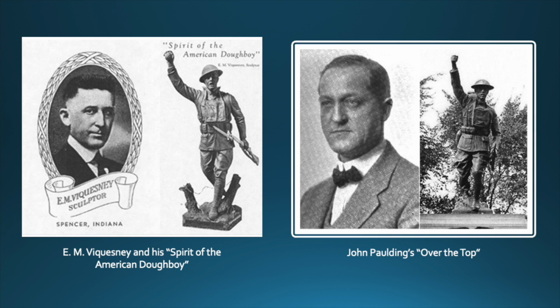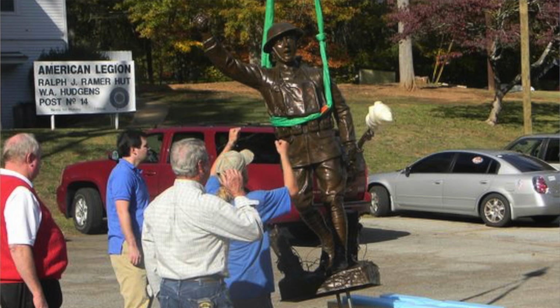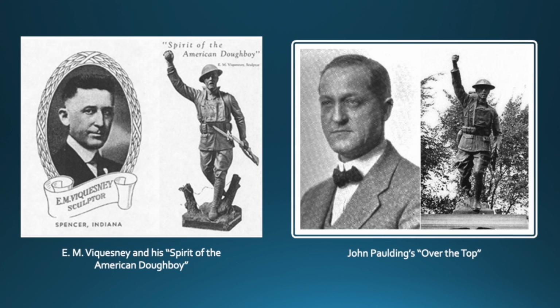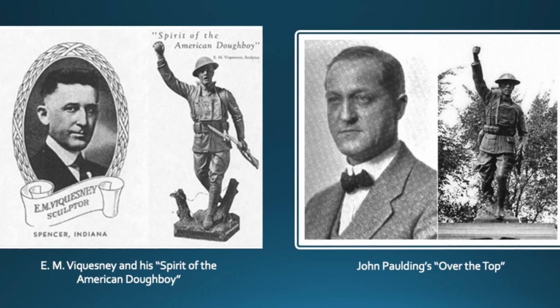And you can see two different statues here. Ian McKesney is the designer of the statue that we have in the museum and the replica statue that replaced it at the Legion building. Again, our statue was of McKesney. The other sculptor was John Paulding, and he had titled his sculpture Over the Top.